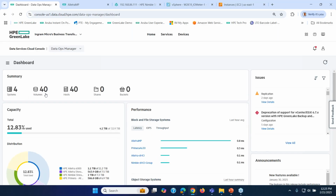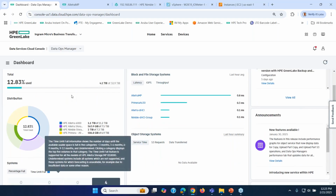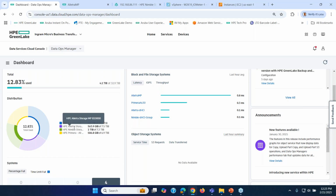All right, you can see I'm managing 4 systems, 40 volumes, a bunch of hosts, right? I don't have the X10000 today, so I don't have any buckets or shares. But if we look down here, with this one management platform, I'm managing a variety of systems. So there's my Alletra MP B10000, but you can see I also have Nimble as well as Primera. And up here I have an Alletra 6000. What I will say is if you're using a 5th generation Nimble solution, something like an EF40 or an HF40, right? You have the ability to use this platform if you wanted to.